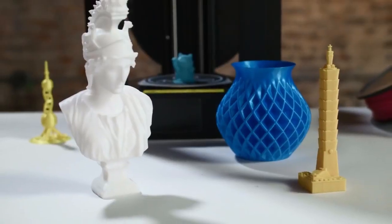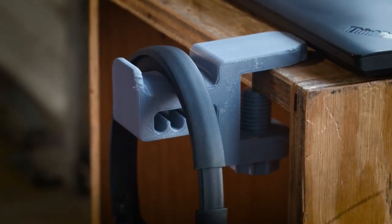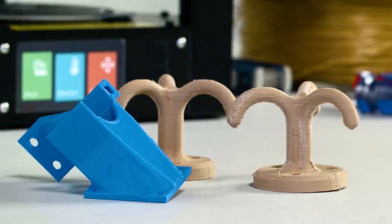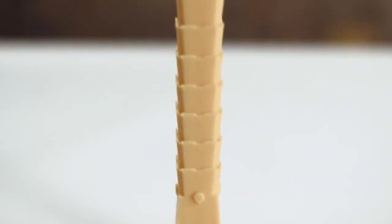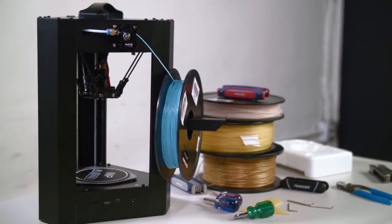Open source firmware. The printer's firmware is open source, giving users the flexibility to customize and modify the printer's settings and functionality to suit their specific needs. Advanced users can also take advantage of community-developed firmware updates and enhancements.